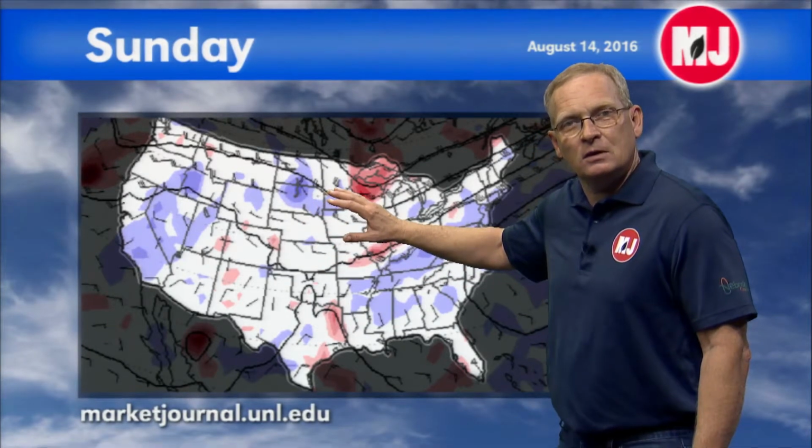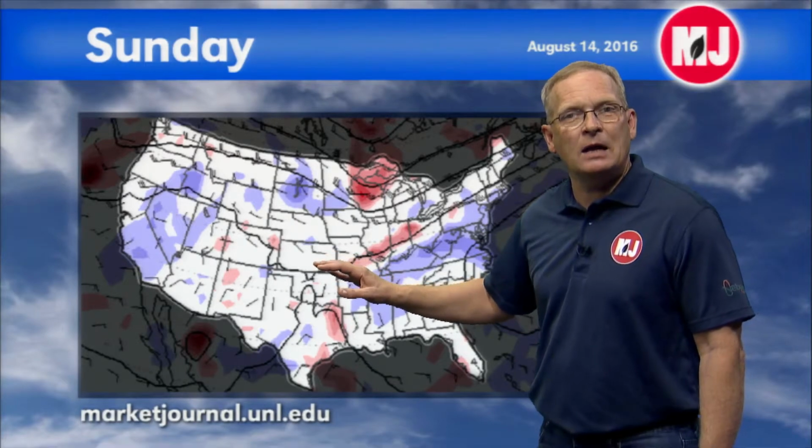So as we go to tomorrow, what we will notice is that the ridge lifts a little bit farther to the north. We are still going to see temperatures that are seasonal. We're not looking at much in the way of any 90-degree temperatures. Most of the lift associated with the trough will be over the lower Ohio River Valley and the upper Great Lakes region.